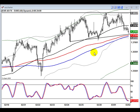I'm just going to point out a few things quickly to you of interest. I'm not going to go into full detail across all the currencies, but there are a couple of things that you might find interesting. Now, this is the Euro hourly chart, and even though the weekly momentum for the Euro is bullish, have a look at what's happened.